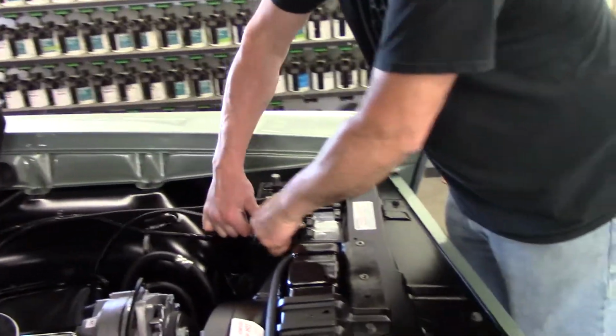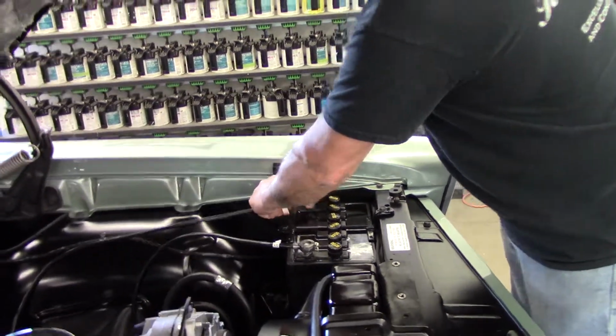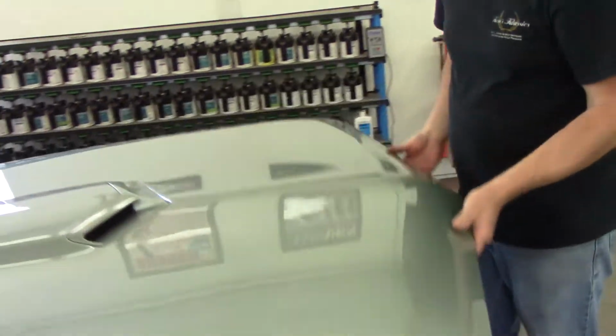Cool car. So why do we disconnect the battery on these cars? It's just kind of a safety precaution. When people aren't around at night, you don't like to leave cars hooked up. It's a safety thing.